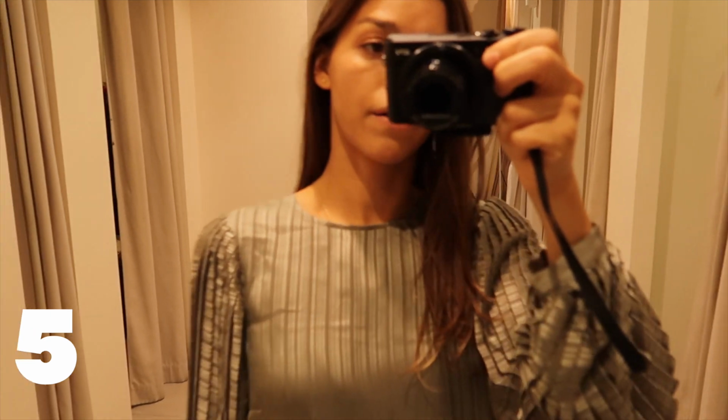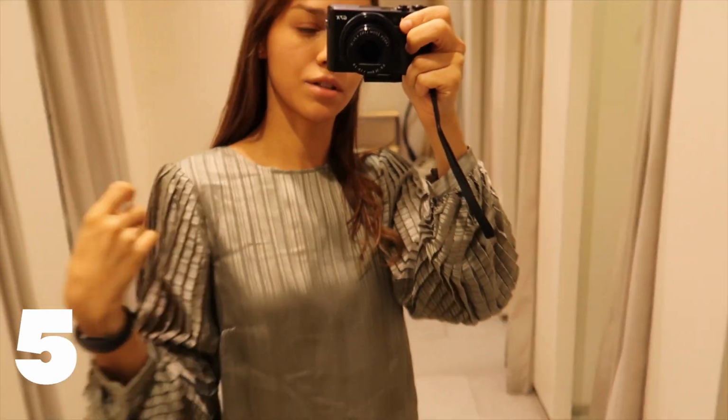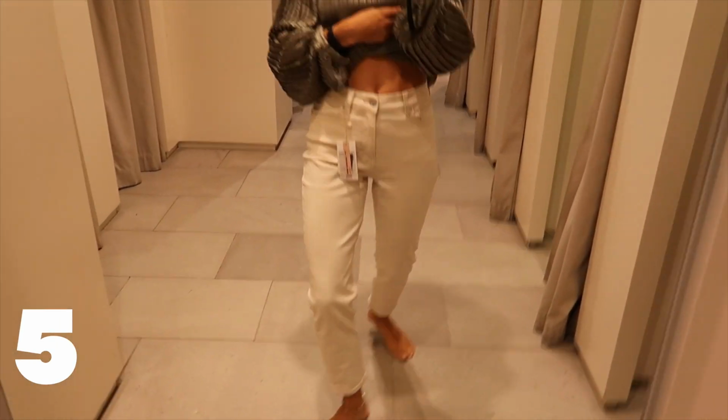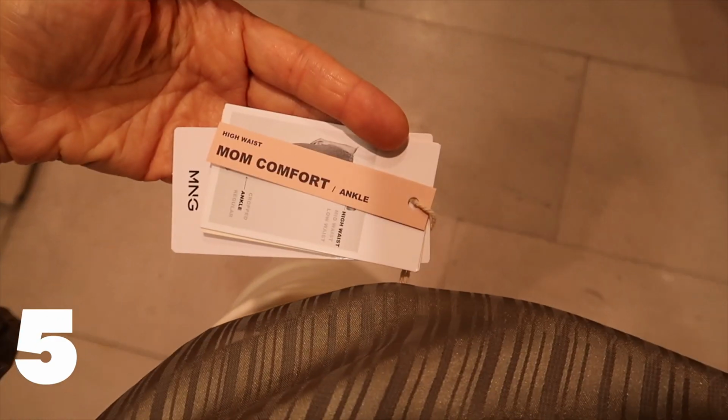so it's just perfect. Now I'm wearing the blouse with a wide sleeve. It is grayish, but it's kind of green as well. Such a nice color. You can't really see it fully still. Maybe like this you can see. So it's on a greenish scale with silver, and on the bottom I have the mom comfort ankle denim.